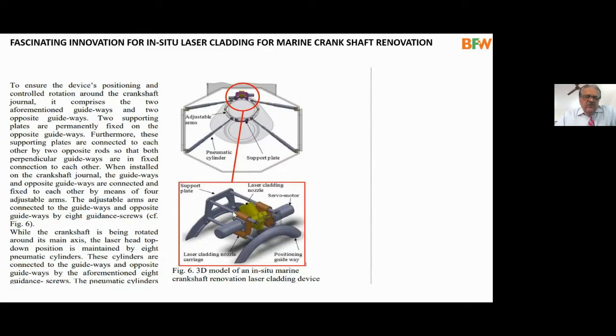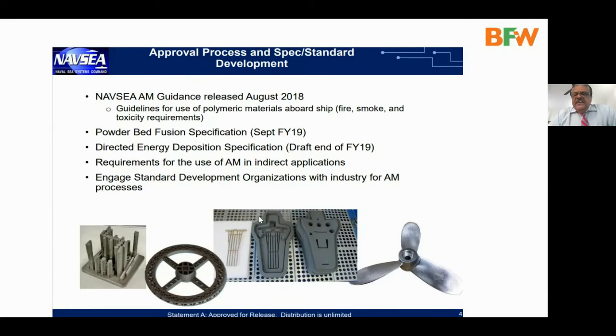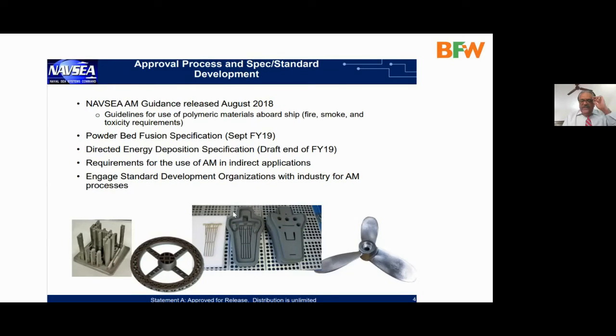I love this. So I have included this in my presentation. The Navy, Naval Sea Systems, they have a guidance document that is updated every year. And they have identified powder bed fusion and directed energy deposition for requirements in additive manufacturing. And some of the examples are there.